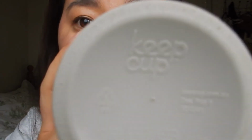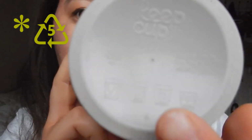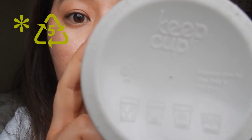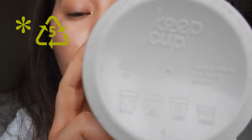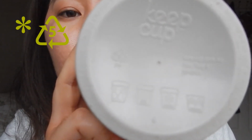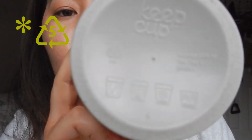So this cup is a polypropylene cup, so that means it's thermoplastic, so it's plastic that can withstand and retain some heat, and polypropylene is recyclable. So if you have a look at the bottom of the cup, there is that triangular image there. That triangular image means it is recyclable. Number 5 stands for polypropylene. So when this goes into the recycling system, the recycling guys will have a look at the triangles and know which pile to separate it into. So all the number 5s will go all together.